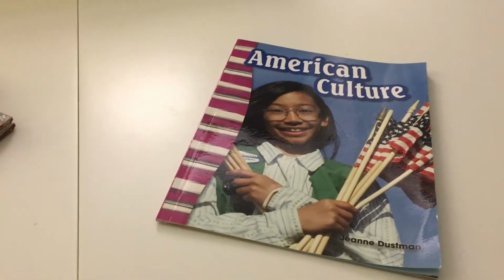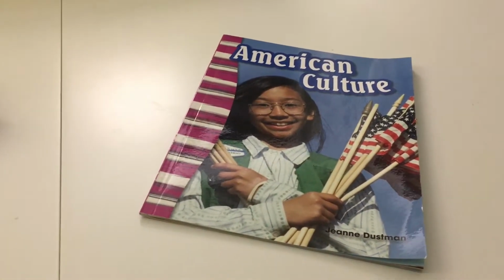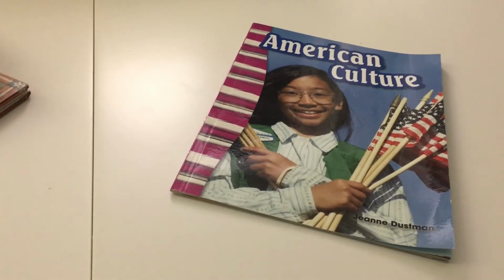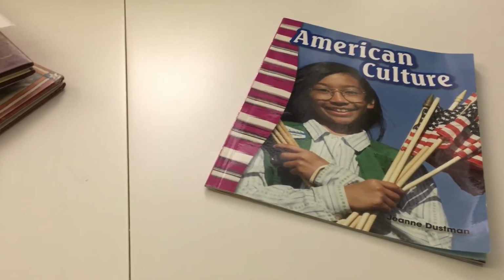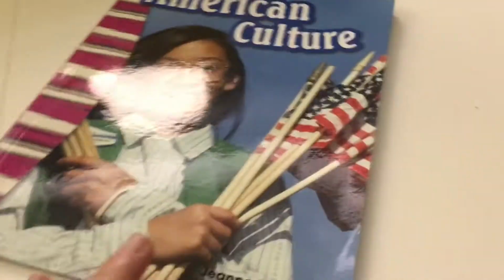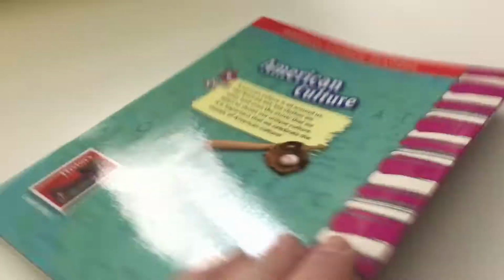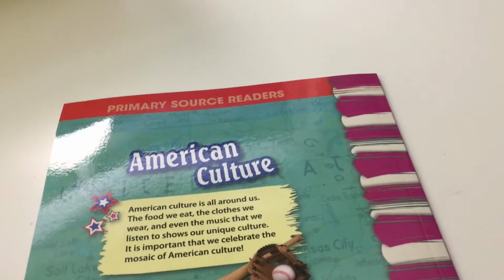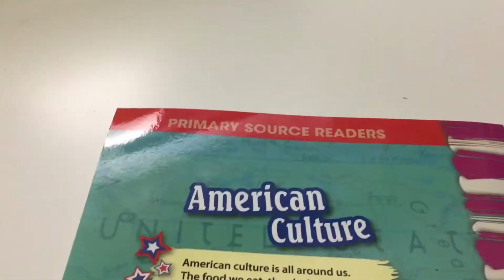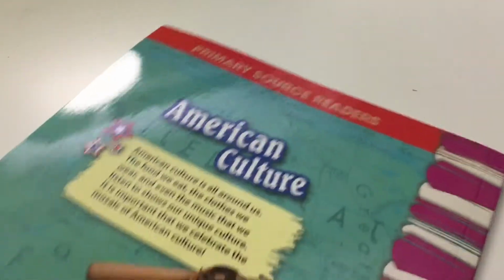And we had been using Scott Foresman. We started with Pearson Social Studies grade 3. We switched, I think, to Scott Foresman grade 3. And what we ended up with, which just seemed to work best, was this series of books by Teacher Created Materials, TCM, and it's their primary source readers.